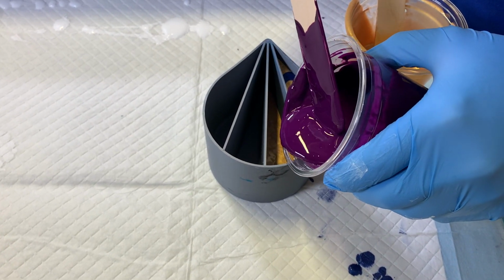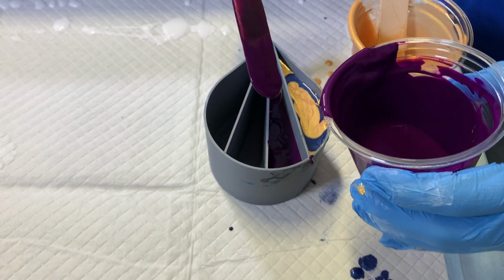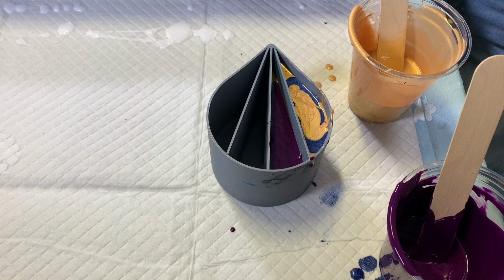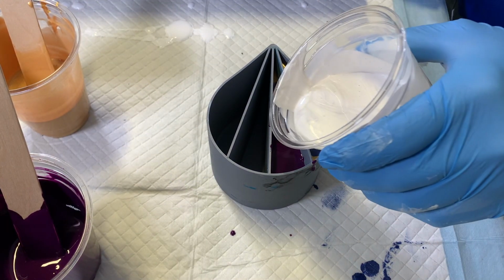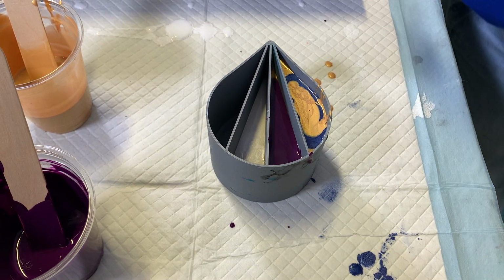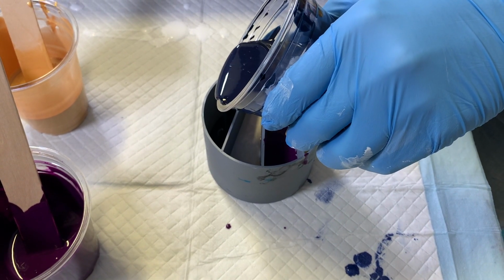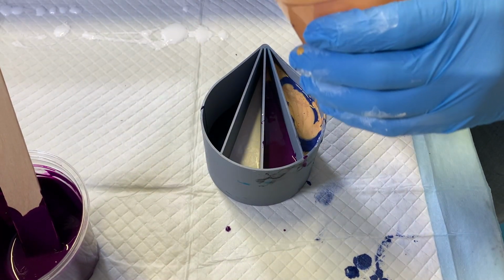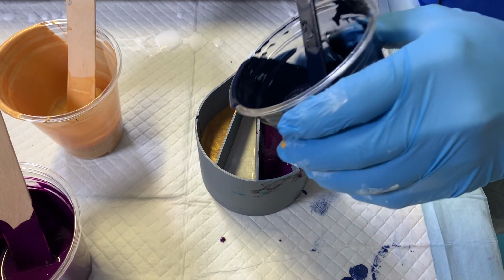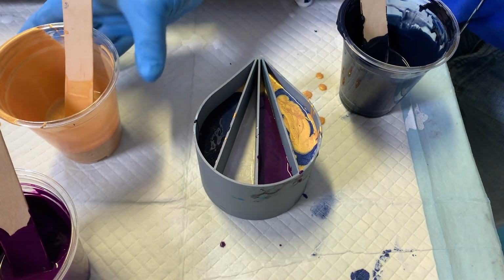I'm going to have to be careful with my gold. Make sure that I have enough gold. Now, I would not be using the gold and the pearl white together. And I'm also not going to be filling up the pearl white. Are you going to put a different colour in the pearl white instead? No, because the pearl white is next to the purple, and it's next to this, and that's going to mix them together. Okay, interesting.